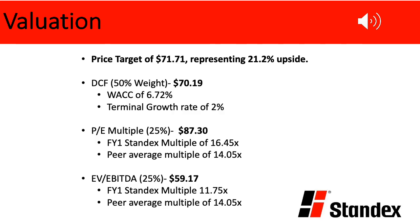Now for valuation. In order to reach an intrinsic value for Standex, a 5-year DCF model was created using a terminal growth rate of 2% and a WACC of 6.72%. An intrinsic value of $70.19 was reached. A 100 basis point sensitivity analysis on the terminal growth rate and WACC ranges from $42.90 to $86.09.